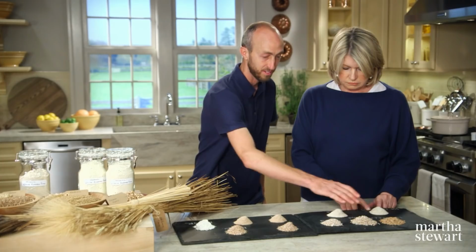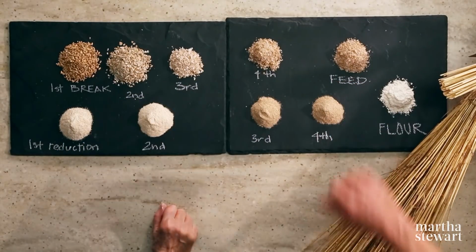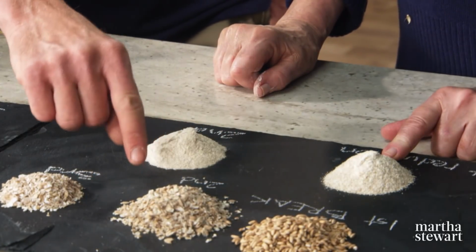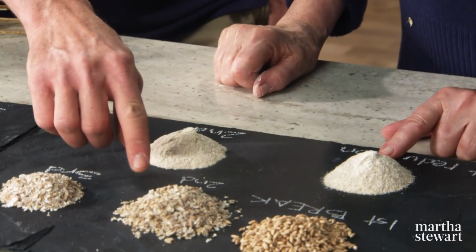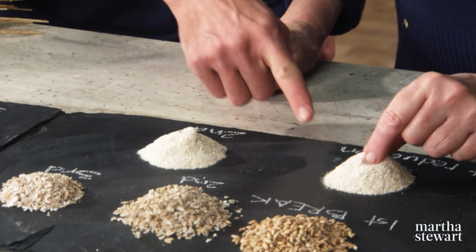This is two sides of our roller mill system. This would be like the coarse particles, and this would be the fine particles here. So it goes through the first break, and when we break the grain, it goes through the first pass, we get finer particles that come off the milling process into a reduction side of the mill.